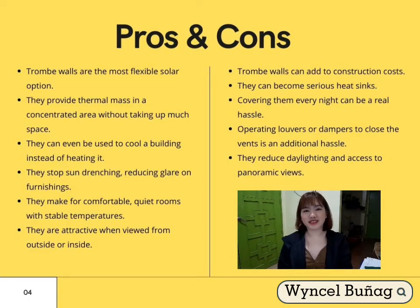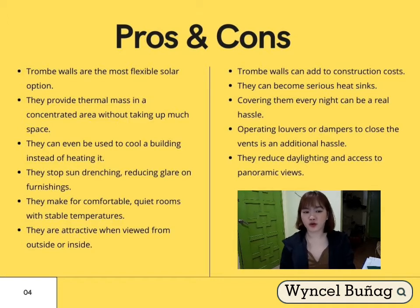Hi, my name is Wyncel Buñag, and I'm going to talk about pros and cons of Trombe walls. So here are the pros of Trombe walls. Trombe walls are the most flexible solar option. They work in mild climates as well as in extreme cold. They provide thermal mass in a concentrated area without taking up much space. They can even be used to cool a building instead of heating it.